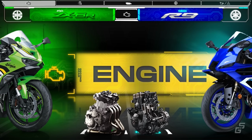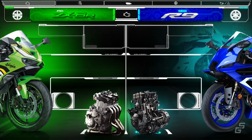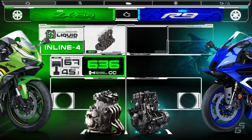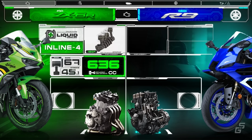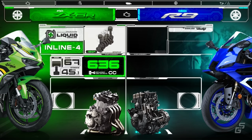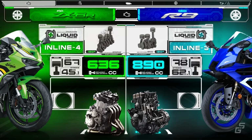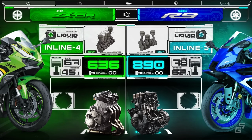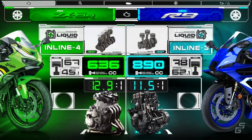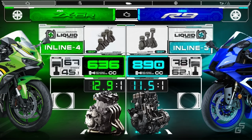Before we dive into the specs and performance, let's take a quick look at the power plants. The Ninja runs on a liquid-cooled inline-4 engine with a flat-plane crank and a 636cc capacity, while the R9 is powered by an engine derived from the MT-09, a liquid-cooled inline-3, with a 254cc larger displacement than the Ninja. The ZX-6R also features a significantly higher compression ratio, which is one of the reasons it can churn out similar power despite its smaller capacity.